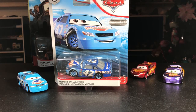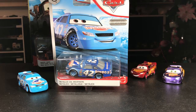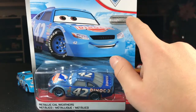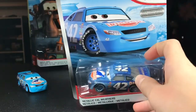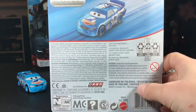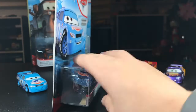Today, I will be reviewing Metallic Cow Weathers. It was just recently released, a new 2019 release. You can see his nice big card art. Special Metallic Edition. There is the magnifying glass magnifying the question mark. Metallic Cow Weathers. Here he is back there. This is not the metallic version. That is just the normal version.